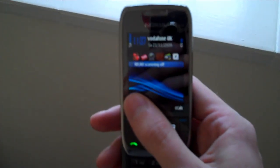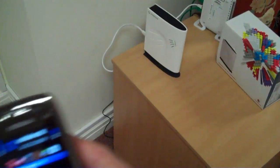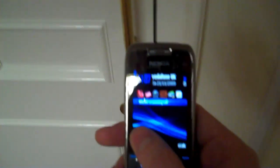If I go backwards a bit through here, to here, right. So I'm actually a fair distance away from it now, and I've still got full signal. Okay, need to do a better test then. So instead, I'm actually going to go outside and see how far I can walk outside before I even get one bar less. So I'm going to go outside.